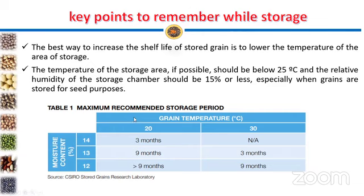Maximum recommended storage period: the moisture content should be as follows. These are the grain temperature and moisture content. If you are storing at 14 degrees Celsius for 3 months, it is not applicable for more than 3. 13% moisture if you are storing for 9 months, and 20 degrees Celsius for your temperature.